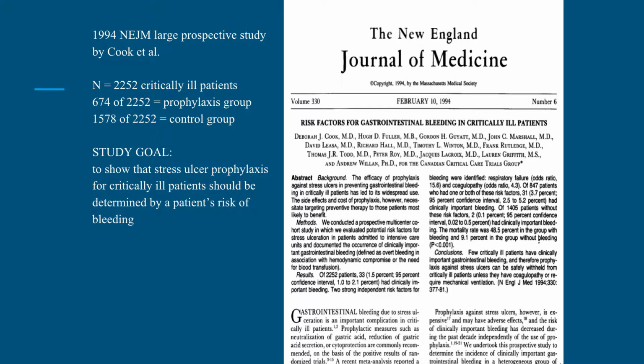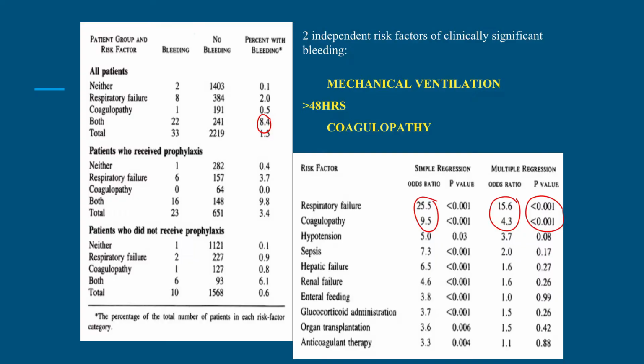And the goal was basically to show that prophylaxis for stress ulcers in these patients could actually be determined by the risk of bleeding and the risk factors that these patients had. I brought up these charts because I want to show you a couple things. On the left side, this number circled in red, 8.4, is a chart showing the patient groups with their risk factors that they determined, and then how many of those patients bled, so the percent of those patients that had bleeding.